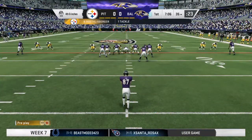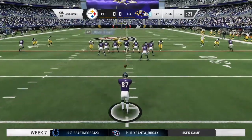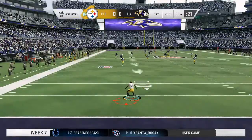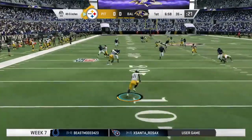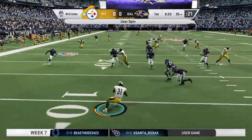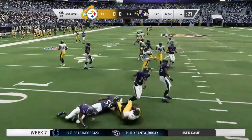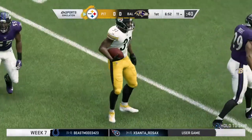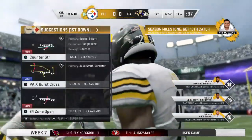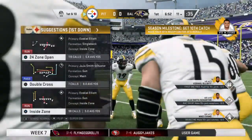One thing you're hoping for when you run drag routes, you're able to hit a receiver in stride, and he can pick up a lot of yardage after the catch. But in this situation, the defense was effective, able to stop him before he gets a good head of steam going. And when it's said and done, it's a 58-yard punt. And the Steelers are going to take over 1st and 10 deep in their own territory.